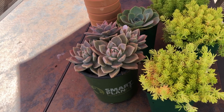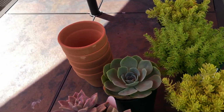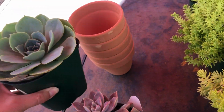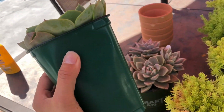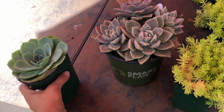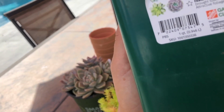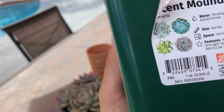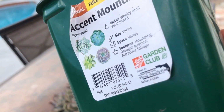So I purchased these. There's only these two that I purchased, I think, a few days ago. You guys need to try, when you go to Home Depot, to find these. You will not find these with all the Altman smart plants. This is not Altman. I believe this is also by Costa Farms. Or no, let's see. It says Florida Friendly Plants. That's who this is from, and it's $2.98, guys.